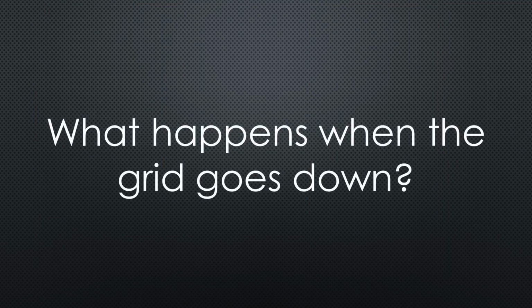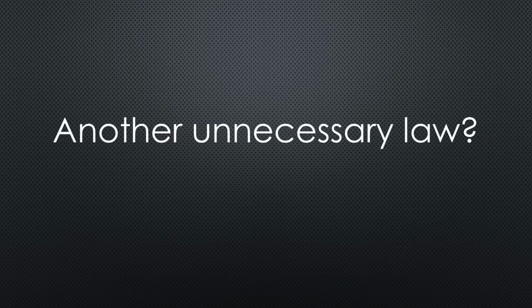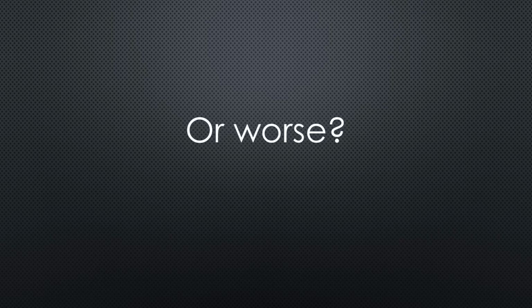The second question was, what happens if the grid is down? The law says that your inverter has to be shut down in a fraction of a second, and we will not have power even if the sun shines and the battery is full. Frustrating, isn't it? Why does the government create such laws? Are they mad? Or is this a plan of Bill Gates who wants to take over the world power?